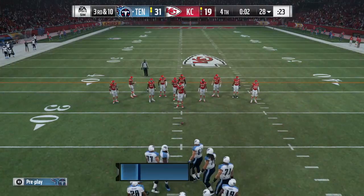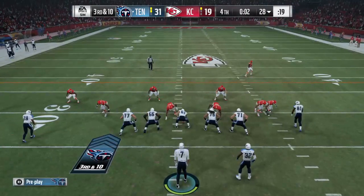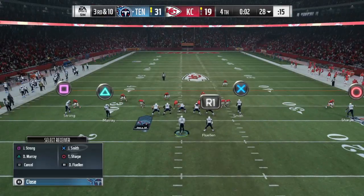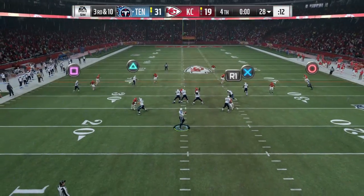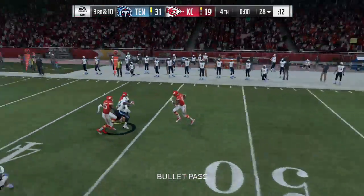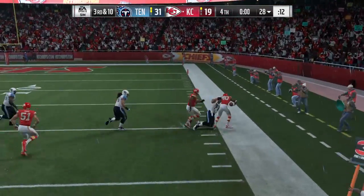The Titans on third down. They've been really good, converting 7 of their 10 tries. This is 3rd and 10. From the gun, Gabbard. And for a 3rd time tonight, he's intercepted. Picked off by Keith Reeser.